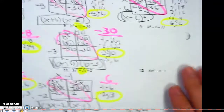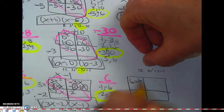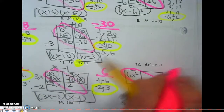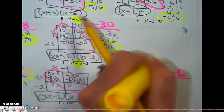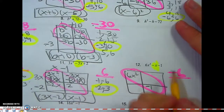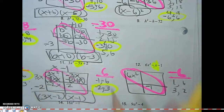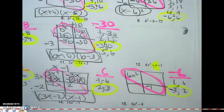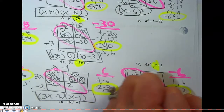Let's try the next one. First guy, last guy. Multiply. Now, since this is negative, we're going to be subtracting the numbers. So I go 1, 6, 3, 2. The one that gives me a 1 is 3 minus 2. Since that's negative, this is going to be negative. Okay? I like putting the positives together.